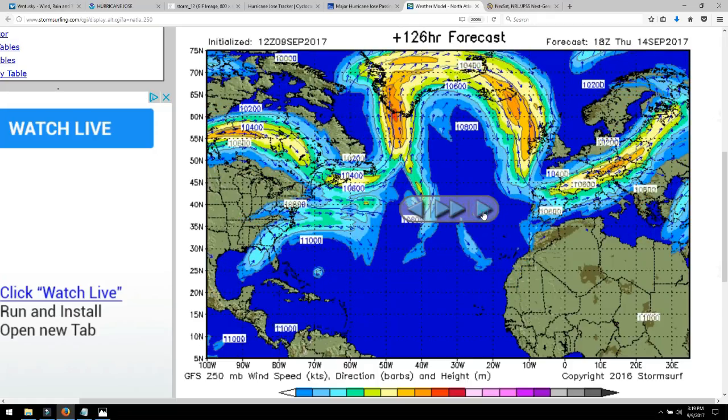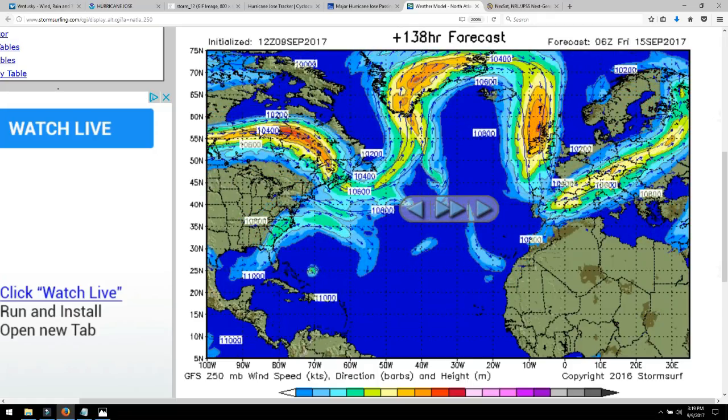This is expected models. Remember, these can change. Jet stream, here's that pressure, here's Jose. Now Jose, because of this, is said to go up and loop and then die out and collapse. Now, I think it would only collapse if this part of the front stayed this way and moved forward. That would press it against the pressure here in the Atlantic, and it would collapse it. Still a very good possibility that may happen.